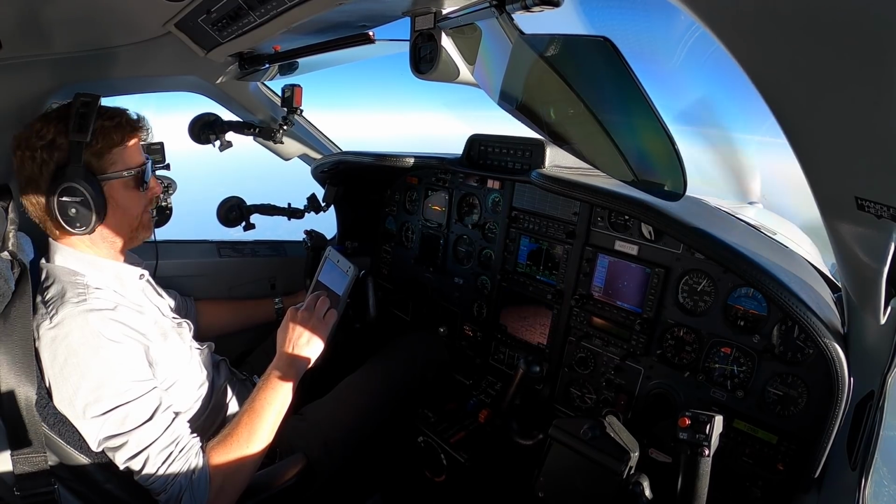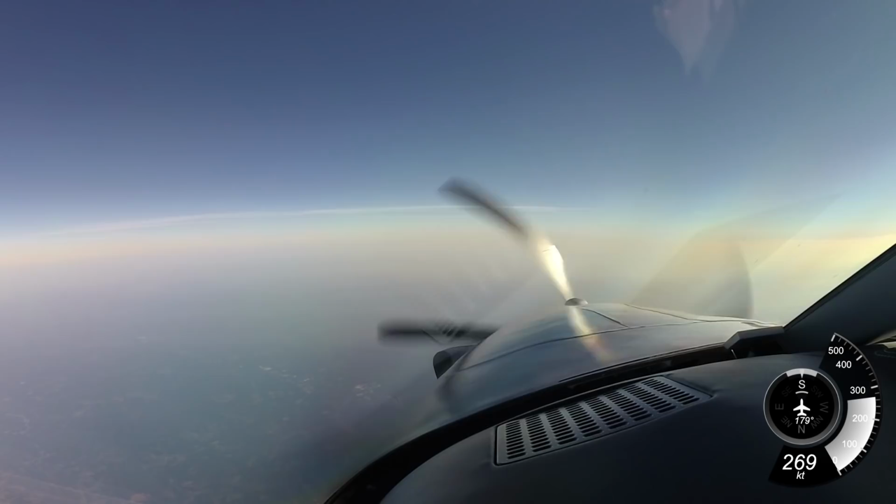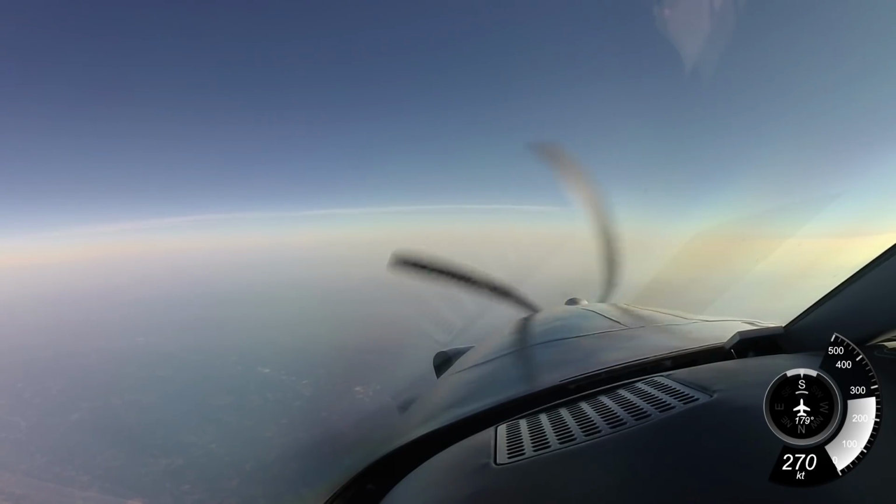So we just passed over the North Carolina border. We're now over South Carolina at 30,000 feet. Take a look out there. And then we'll go over southeastern Georgia into Florida.